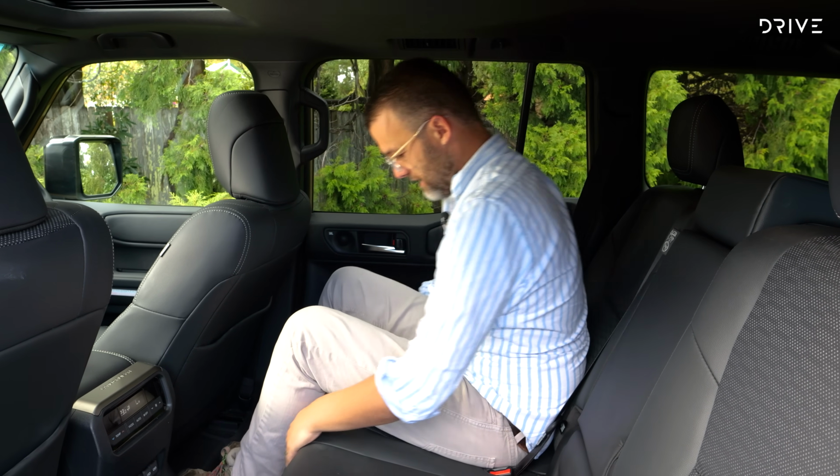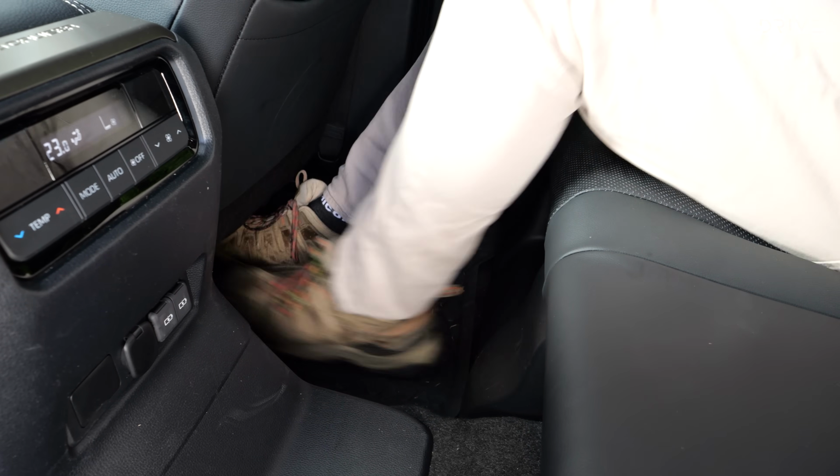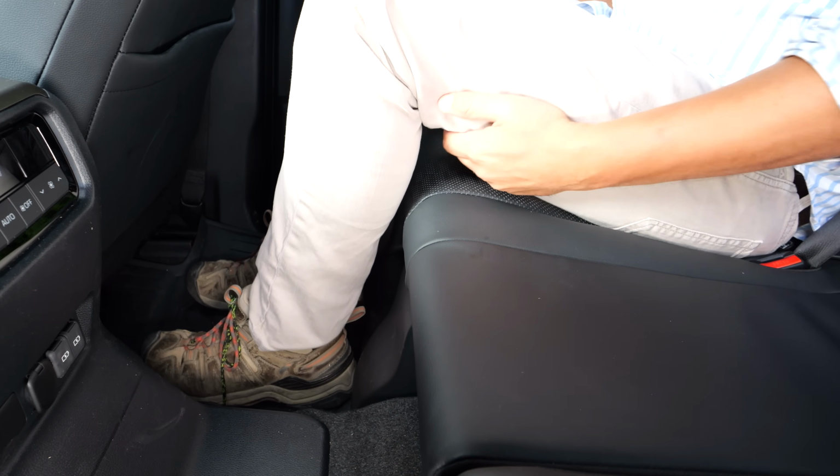And you notice that the seat footwell sort of juts forward a little bit, so you can't tuck your feet back all the way. My thighs are kind of off the seat base a little bit.